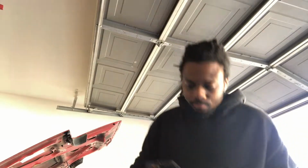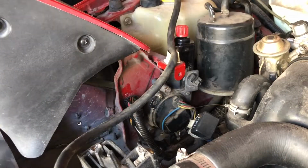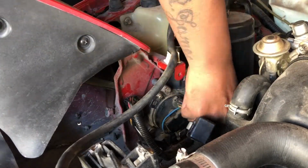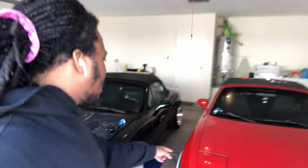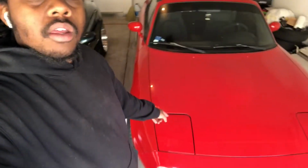Everything looks cool. So let's see. The right front headlight, right here, was broken for a while. The motor went out and only the left motor worked. So we finally were able to fix that today.